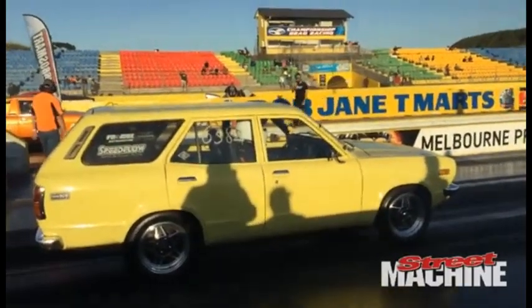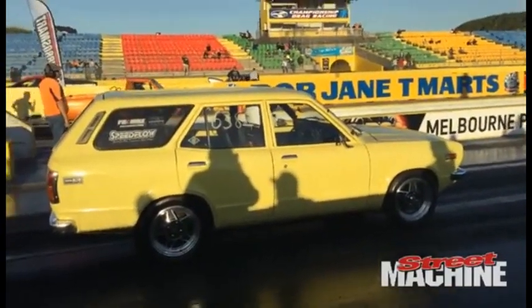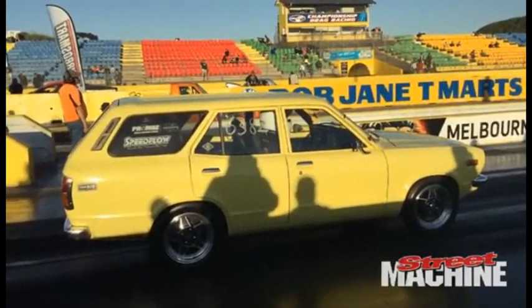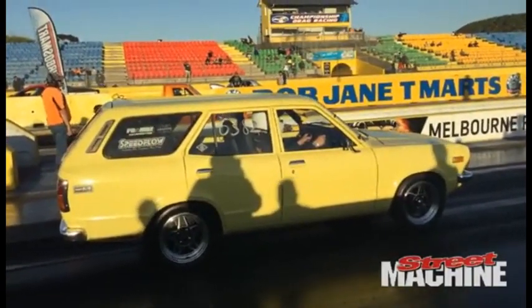And we're back to the start line. They've cleared that Torana out there. You saw the chutes come out. Must have bumped the lever.